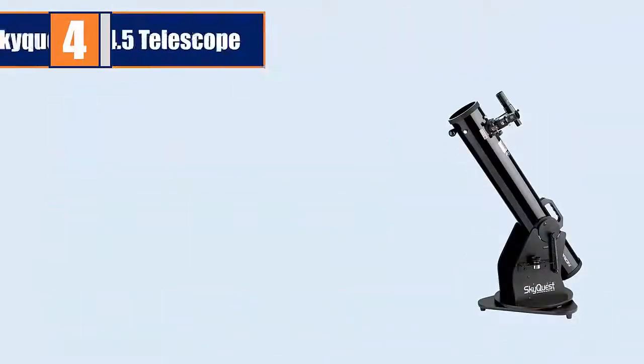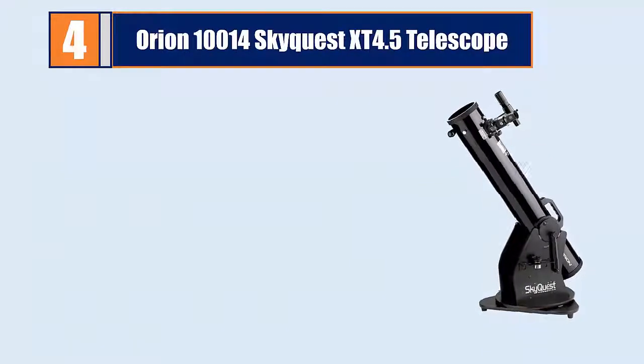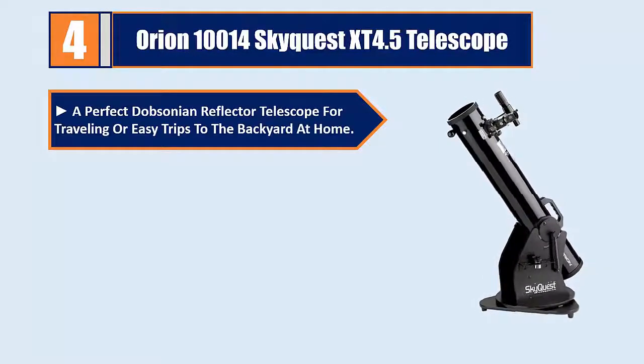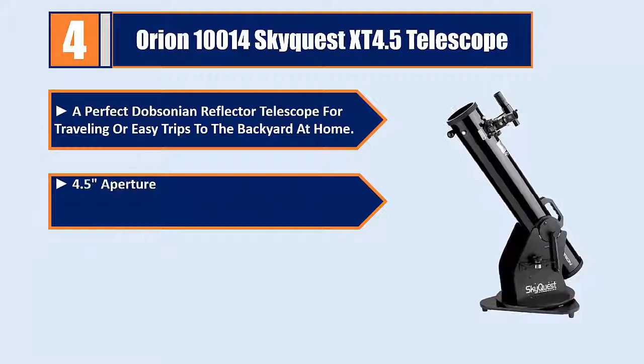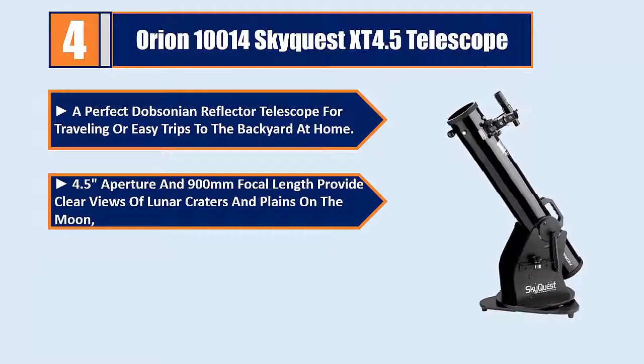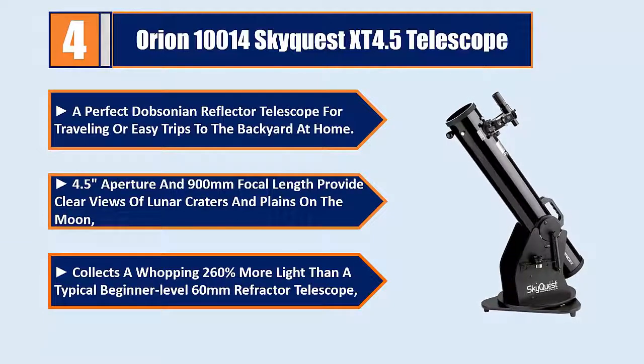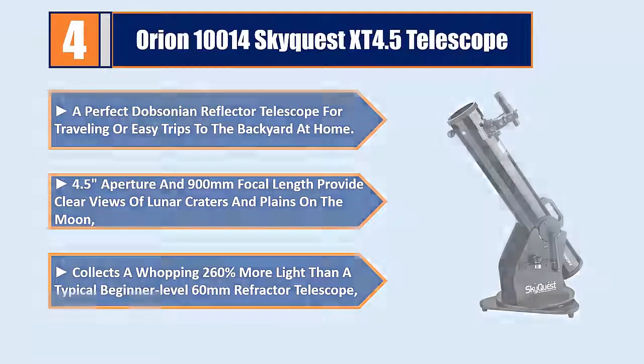Number 4. Orion 10014 SkyQuest XT 4.5 Telescope. A perfect Dobsonian reflector telescope for traveling or easy trips to the backyard at home. 4.5-inch aperture and 900 mm focal length provide clear views of lunar craters and plains on the moon. Collects a whopping 260% more light than a typical beginner-level 60 mm refractor telescope.